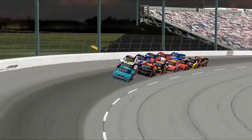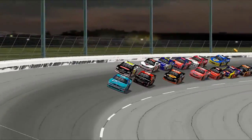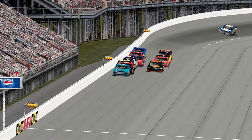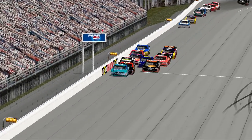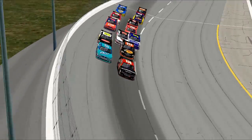Here comes DeLeo with a push from PJ Williams in the 55 car. Here comes DeLeo. He wants the lead. DeLeo gets the lead in the 92. Mason Gordon's tentative actions have cost himself the lead, and now DeLeo immediately makes the move.